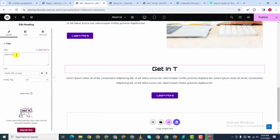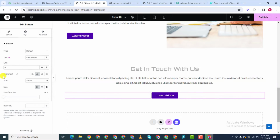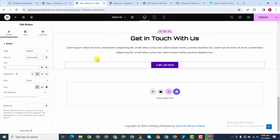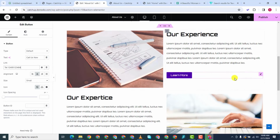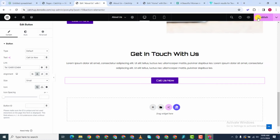and I'll say get in touch with us. Oops, let me change that. And say call us now. And then this button is going to link to a call page. Now I'm going to show you how to go about this. I'm going to write their number here, let me see, it's 1240521. Yes.